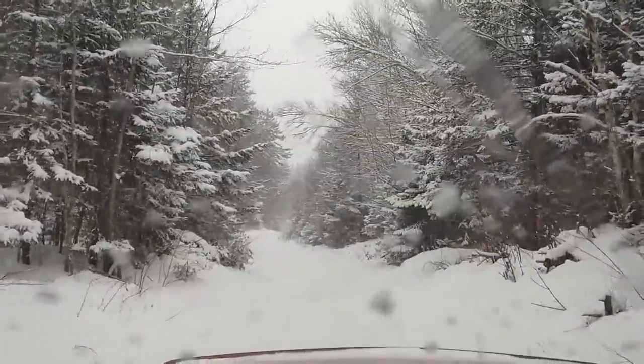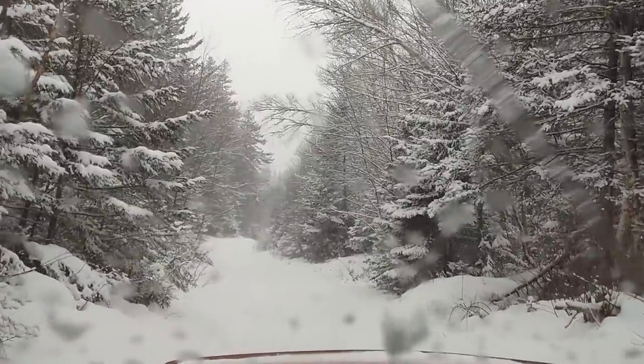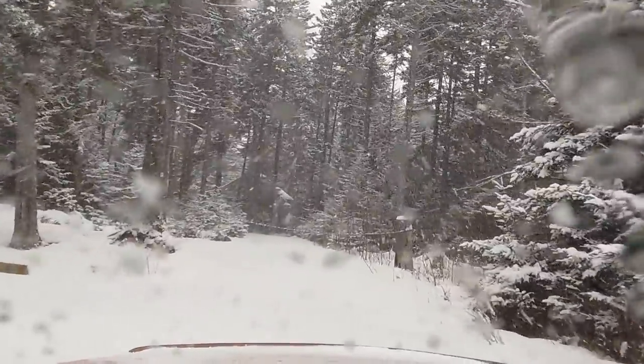All right, this is where it gets a little sketchy, because this is a pretty steep hill here, so I'm going to go really, really slow here. Oh boy. This is a little scary, but here's hoping.